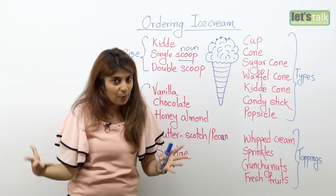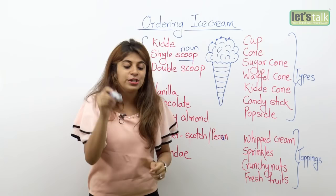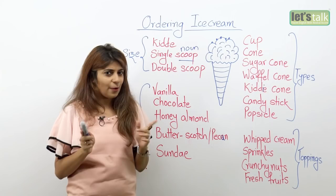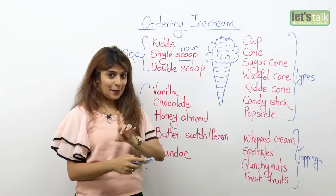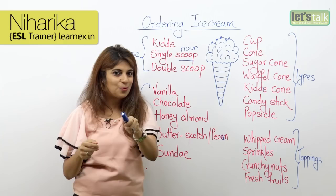Okay, so these are some important things that you need to know when you walk into an ice cream parlor. Okay, so you don't have to really point it out and say, this is the ice cream I want. Okay, you know what phrases to use to order an ice cream. So a quick review. Okay, let me order some ice cream for myself. I'm going to have a single scoop of honey almond in a waffle cone with some chocolate sprinkles on it. Okay, that sounds right? Yes, so this is the way you are going to order this rich, creamy ice cream.